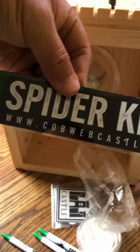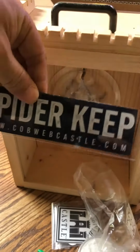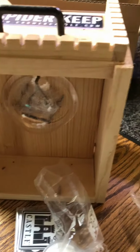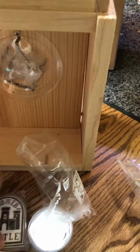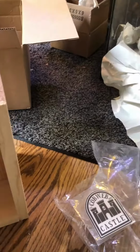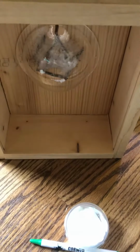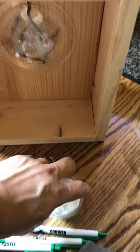What is this? Some kind of, this is not a sticker. You can put up here. Hey buddy, hi Winston, hi Fifi. All right, I'm gonna try to get the spider inside to see what it's gonna do. I'm not sure how big the spider is.